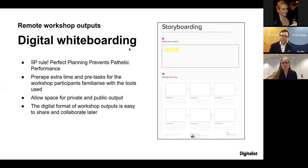But of course, the positive side with these is that when they've actually done their idea, it's ready in a digitalized format. So it's really convenient to use these tools to document and have everything in a digitalized format, even if you have a contact workshop or face-to-face workshop, whatever you want to call them.